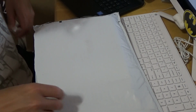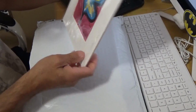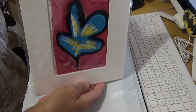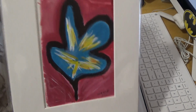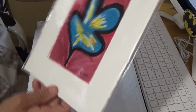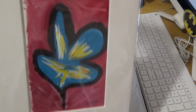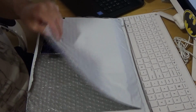All righty, let's see what's in here first. Bought this off of her auction. Wow, that looks better in person than it did on video. See, this is number 19, painted in 2015. It's nice. I'll hang that in the tiny house. Hand it to my wife.